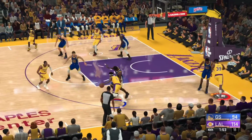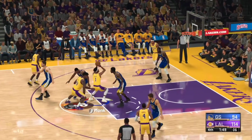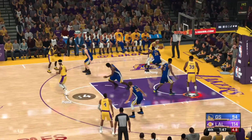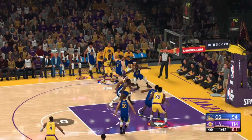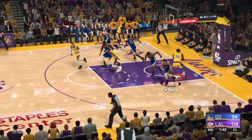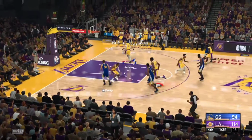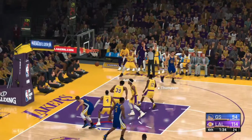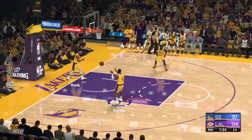Los Angeles making a switch here. Monk's checked in. He kicks to Anthony. Los Angeles needs to get off a shot here. No, can't get it to fall. There's some defense. For someone who's as good at shooting the 3-ball as he is, you need a defender who's equally good at guarding against it.